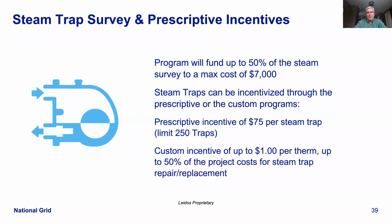So probably the most important thing that you can look at if you have a steam system is your traps. And I think Mike will agree, because I don't know that he's done a treasure hunt for National Grid in the last year or so that hasn't come up with recommendations to look at your steam traps.